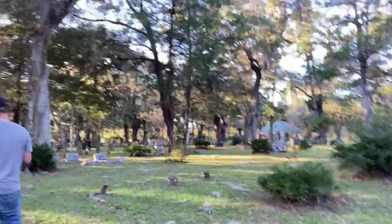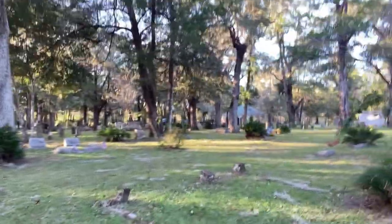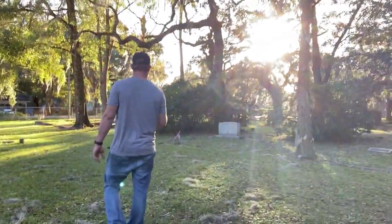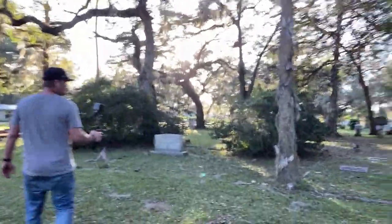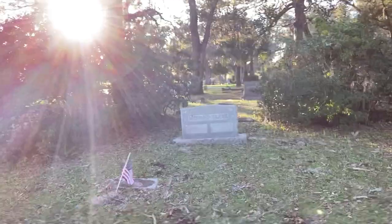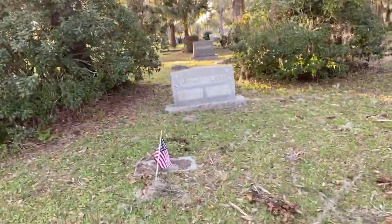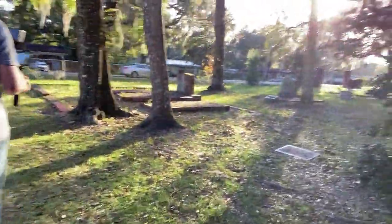Another thing too is this cemetery is in a residential area, whereas Spring Hill and a few others are way back in the woods. Did you want to do a spirit box session? You know, honestly, I'm going to say no, because I don't feel it's needed. I don't feel anything here. I feel peace here. I don't want to stir anything up. You know what I mean?